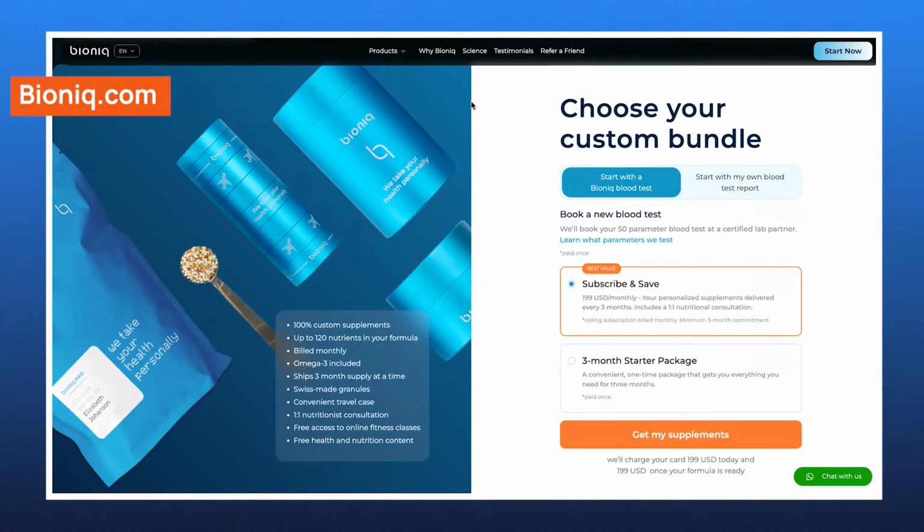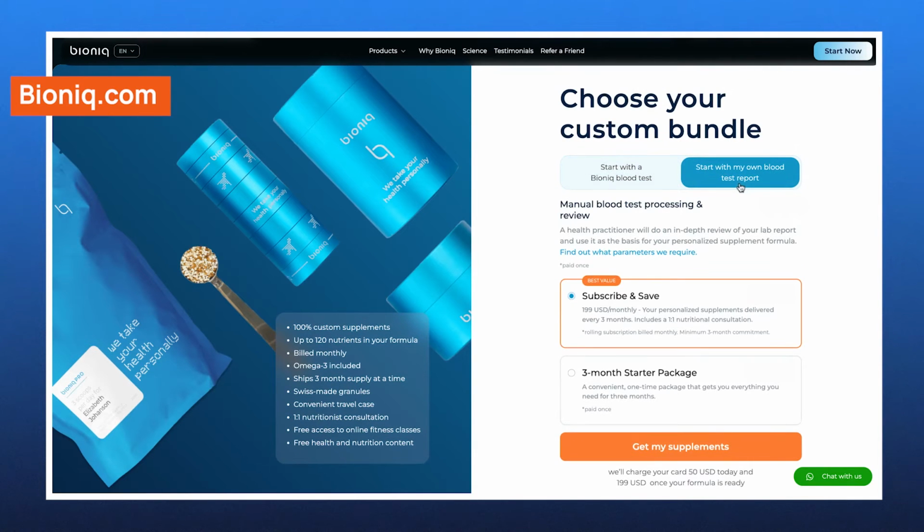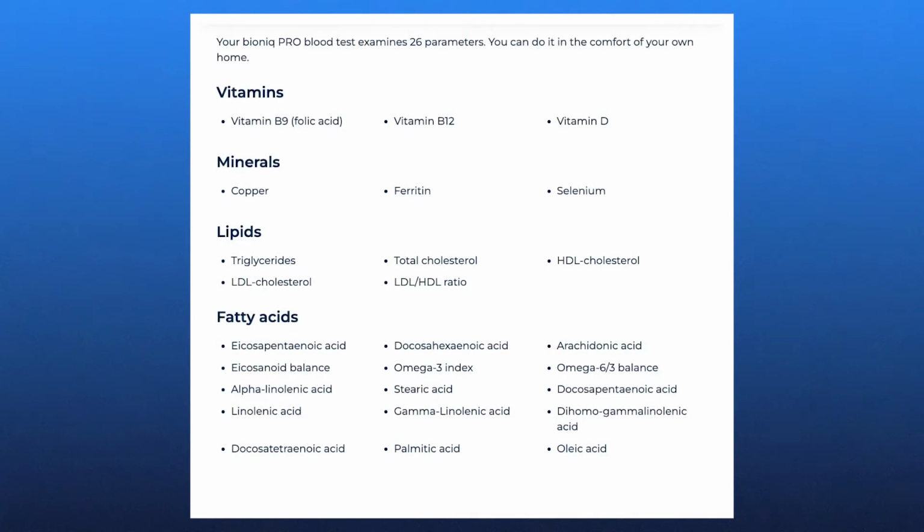Blood testing shows your specific nutrient deficiencies and helps Bioniq to develop a unique and personalized supplement formula. Now, you have two options here. The first one is to book a 50-parameter blood test through the Bioniq website. The second option is to upload your recent blood test report. I personally chose the second option since it was just more convenient for me. Keep in mind that there are specific blood test parameters that Bioniq requires, but that wasn't the issue for me since they provide the list of required parameters on their website.